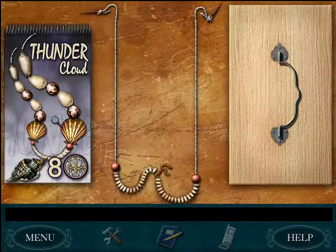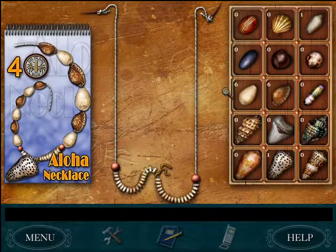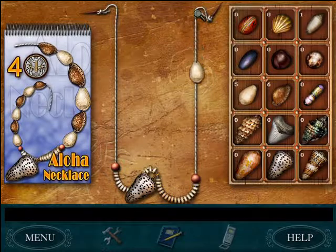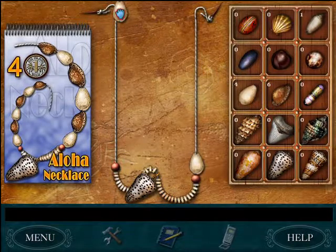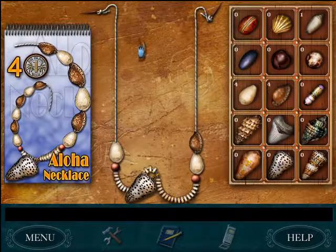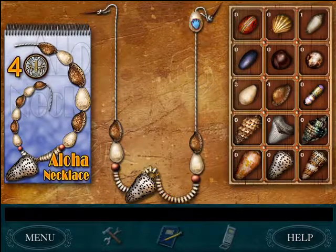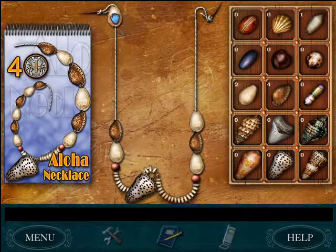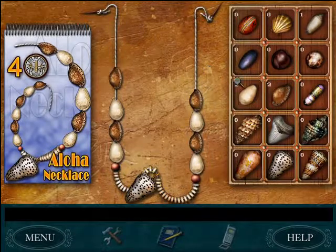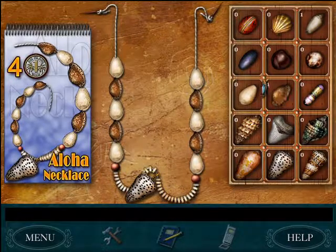And we open up the aloha. Okay, and where are my shells? Here we go. Now we can do this properly. I got this. We'll figure this out, you know. Maybe. There we go. And then we can give this necklace to Big Island Mike, and he will give us a rig, and everyone will be happy.